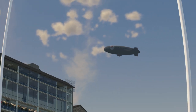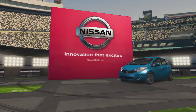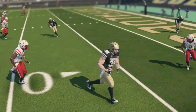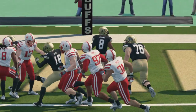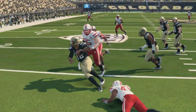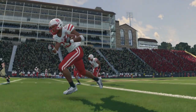Hi, everybody. Glad to have you with us on the EA Sports NCAA Football 14 Halftime Show presented by Nissan. Innovation that excites. David Pollack here in the studio as always to lend a little perspective to what just went down in the first 30 minutes. Tied at the half, each team's move has been countered by the other. So far, nobody's been able to establish checkmate or really even generate much momentum.